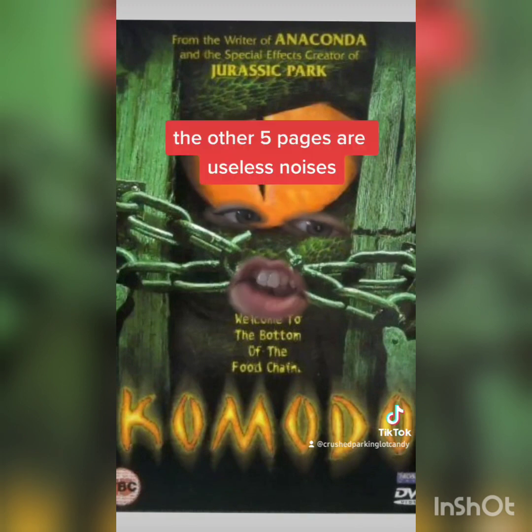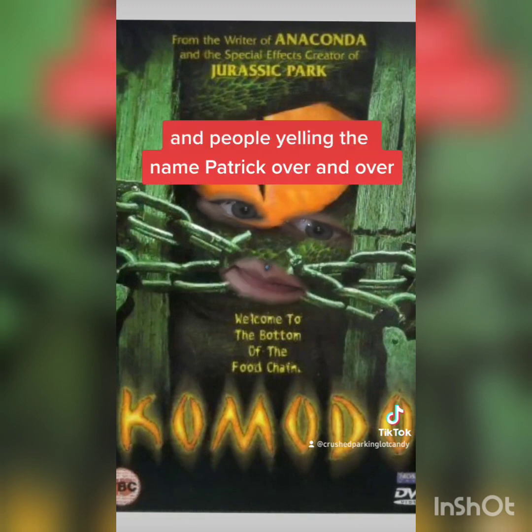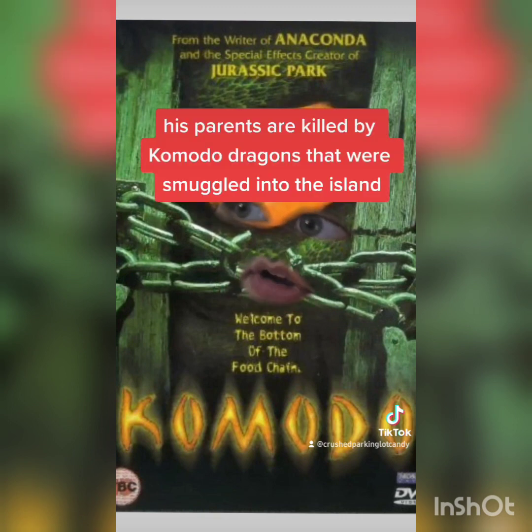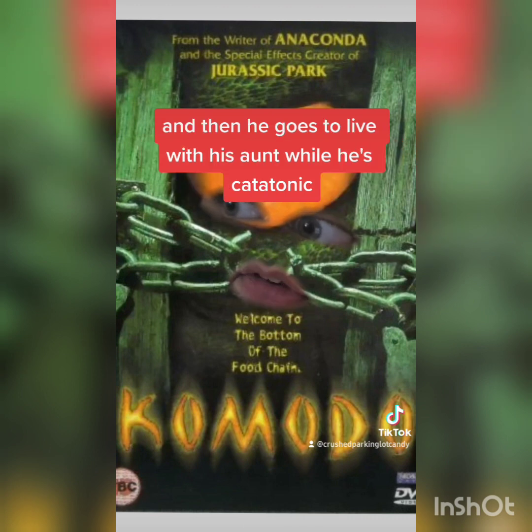The other 5 pages are useless noises and people yelling the name Patrick over and over. So a boy lives on an island with his parents. His parents are killed by Komodo dragons that were smuggled into the island. And then he goes to live with his aunt.